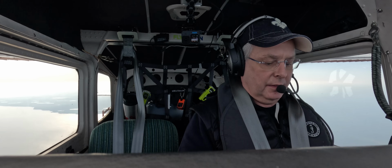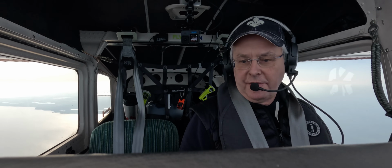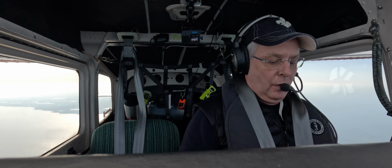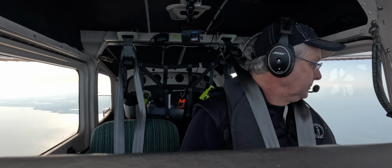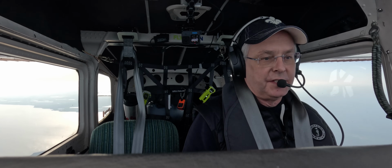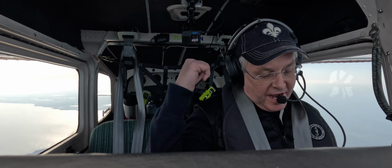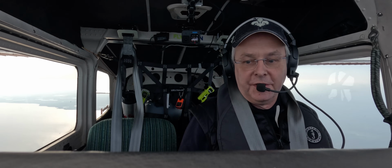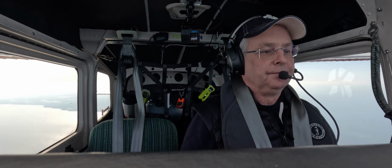Okay, based on that, looks like it's runway 29 for us going into Gore Bay. We're about halfway over the water, and we'll be within glide distance of land on both sides. In fact, if we had to turn around, we're within glide distance of the Tobermory airport behind us.